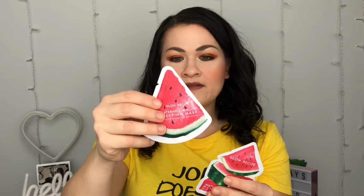And then look at how cute this is. It's like little sample packs of most of their items. So we've got the Avocado Melt Retinol Eye Sleeping Mask, Pineapple Sea Bright Serum, Blueberry Bounce Gentle Cleanser, Watermelon Glow Sleeping Mask, and then the Watermelon Glow Pink Juice Moisturizer. So super happy with that. I think that's a great deal for $10. This is just a little less than the one I bought, but I've got enough cleanser for a few months now, and I get all these sample packs.